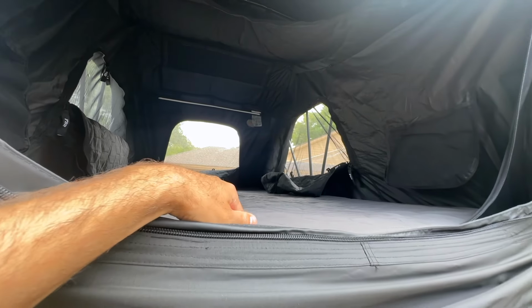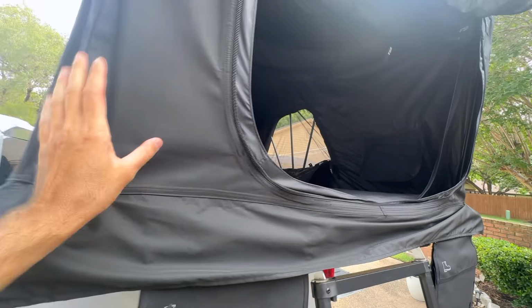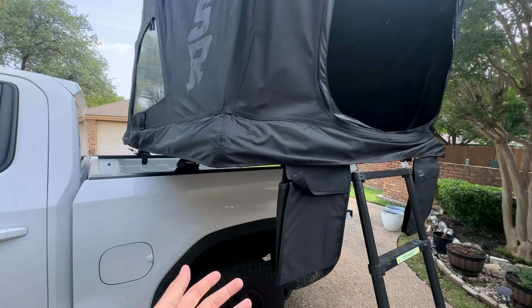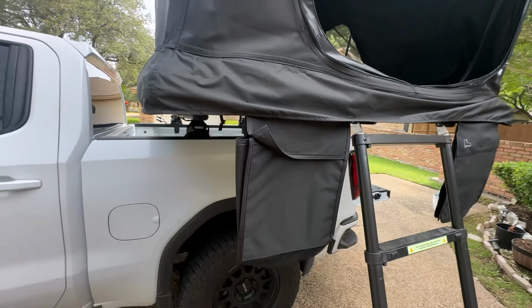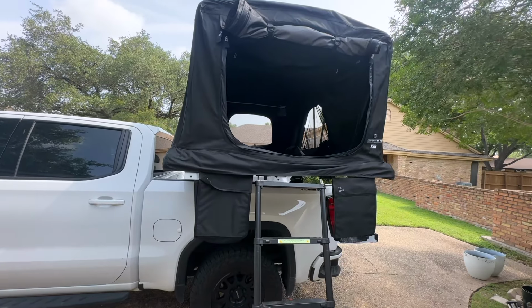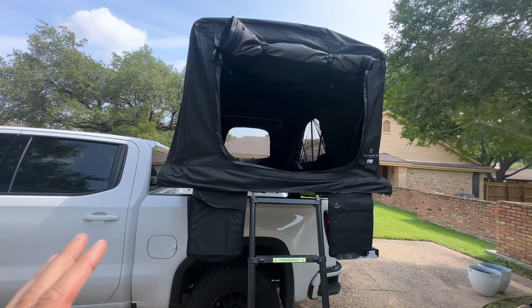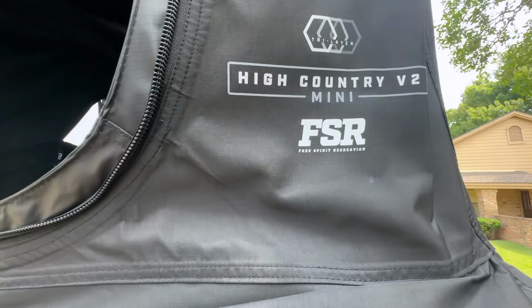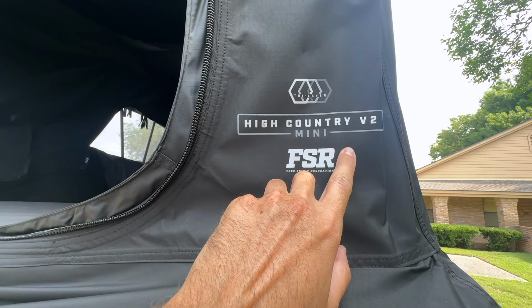There's nothing that's falling apart, but I will say as years go on, they have better ways to do things, and they have more creative places to put lighting, like underneath here. But outside of that, a lot of those new upgrades you can probably figure out how to add on yourself. But as far as what this tent came with, this is the Free Spirit Recreation FSR High Country V2 Mini.